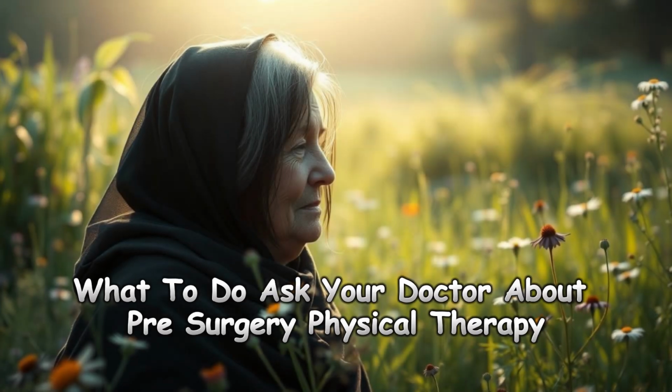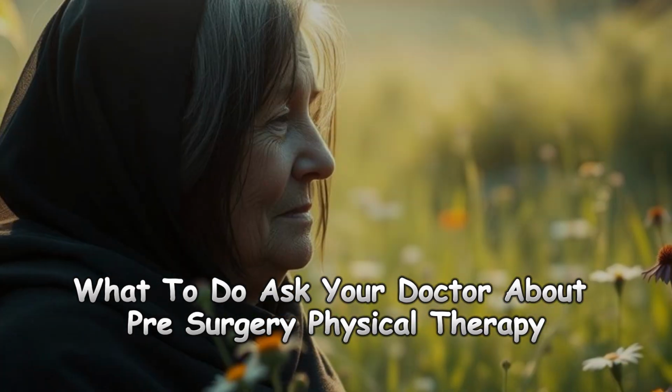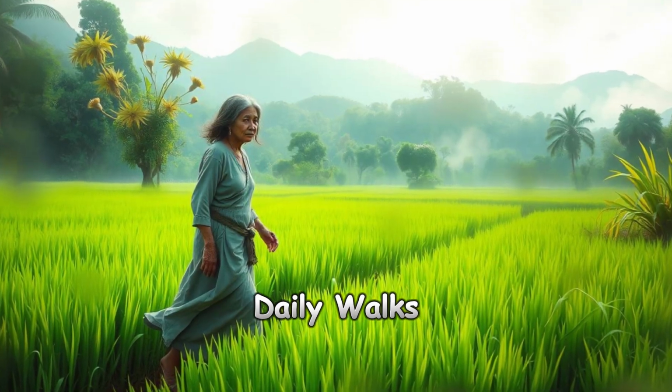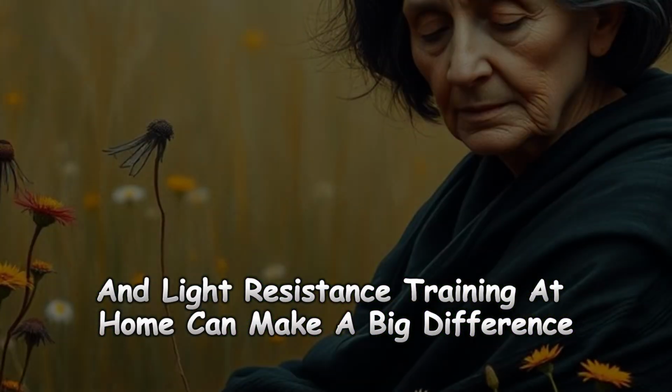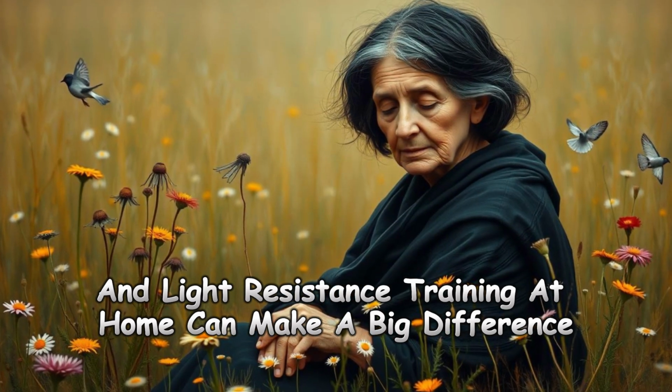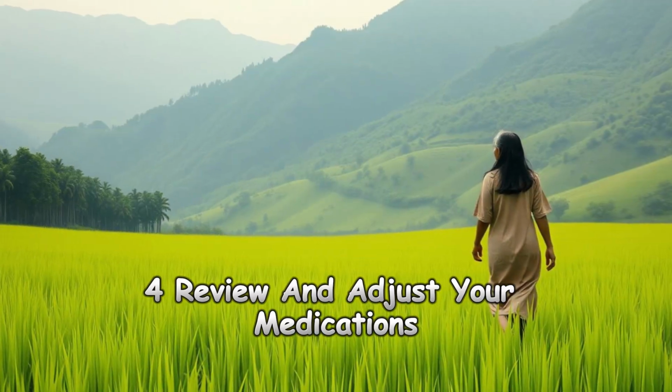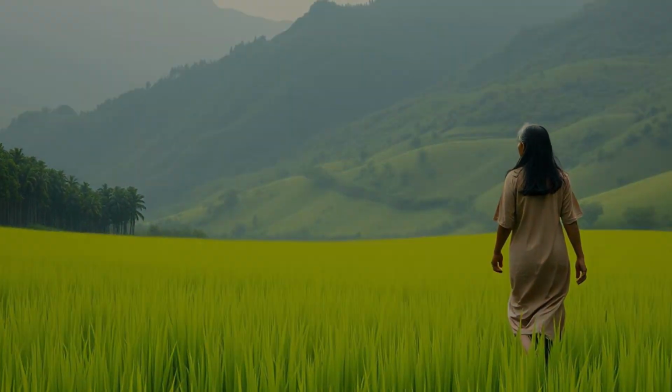What to do? Ask your doctor about pre-surgery physical therapy. Even simple chair exercises, daily walks, and light resistance training at home can make a big difference. Focus on your legs and lungs. 4. Review and adjust your medications.